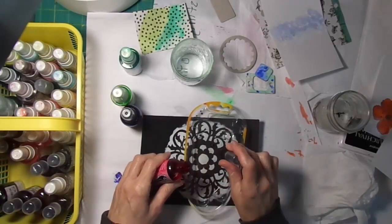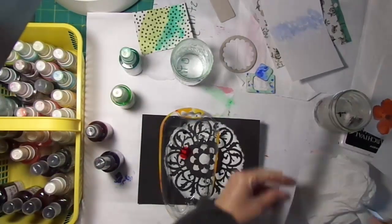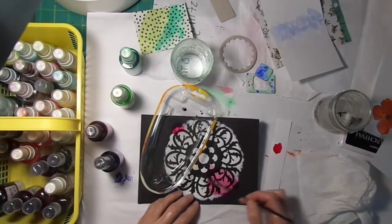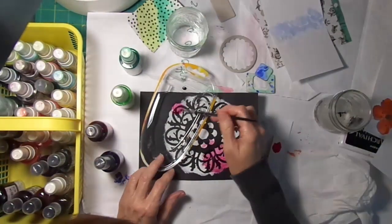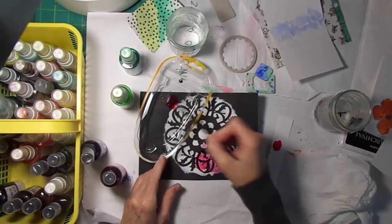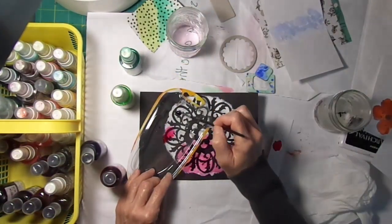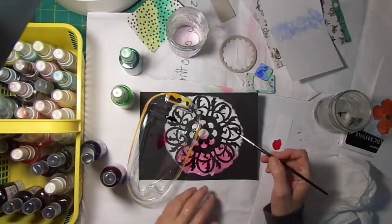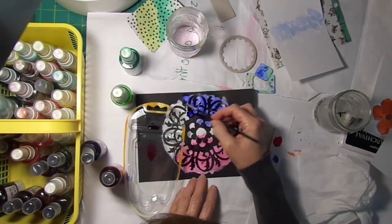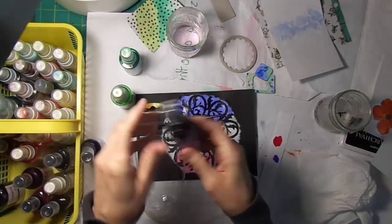Now I have a little better success here when I take the Dilutions mists and put them in some old packaging, using that as a palette, so I can water them down. Adding a little water to the Dilutions mist, which have a real intense color, lets me have a better color, and when I go over those stenciled gesso designs, it really colors them beautifully. So I liked this look a lot. And of course your mist goes a long way this way too. So I'm just playing with a few colors.